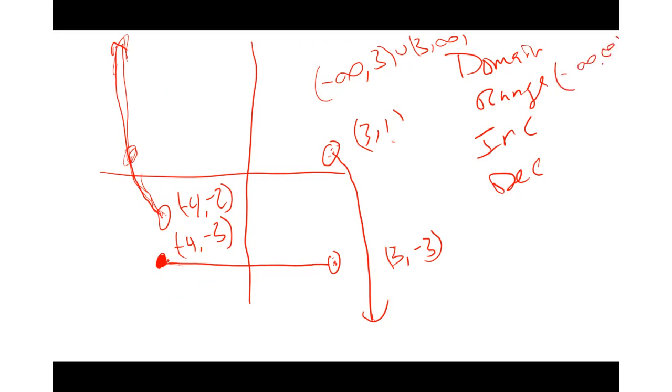Wait, I don't get why. So why is the range... it doesn't matter that both circles are open? Great question. This one goes from negative infinity up to one. Do you agree? Mm-hmm. And then this goes from negative two up to infinity. Yes. But don't you have to jump to the one below it? And then it falls all the way through because it's connected.